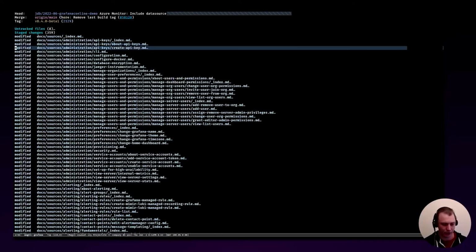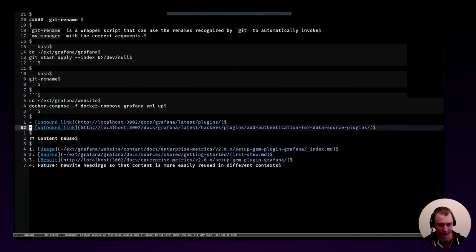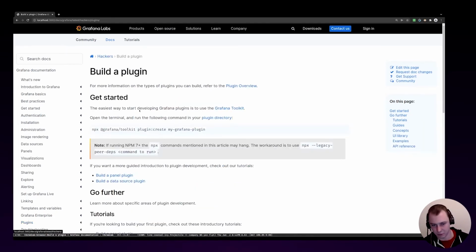And we can check this on a page as well. So if I go to a page that has a link to the hackers documentation, this is a plugins page. It talks about how you could build one for yourself, and this would before point to the developers docs, but now points to the hackers docs and works as before.